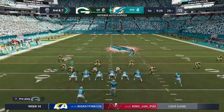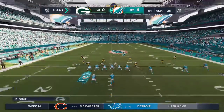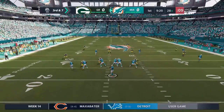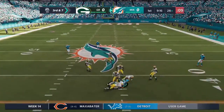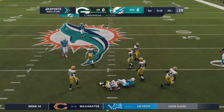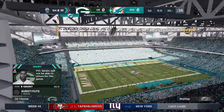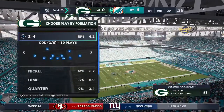A tough spot here on their opening drive. This is 3rd and 7. Tagovailoa working out of the gun. And he'll go underneath here to Breida. And he gets this one just shy of the 40, down at the 39. Matt Breida. The Miami first down, that one going for a gain of 11.